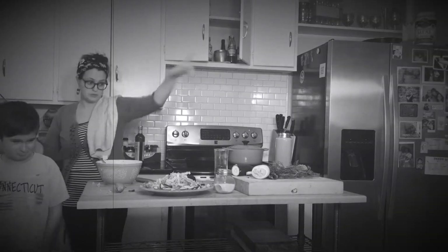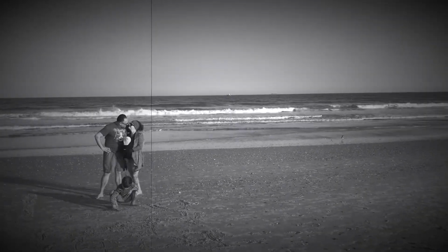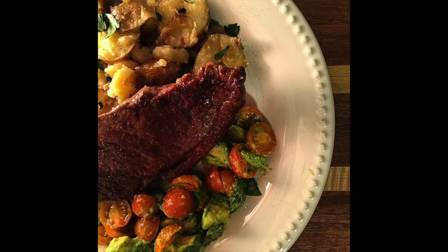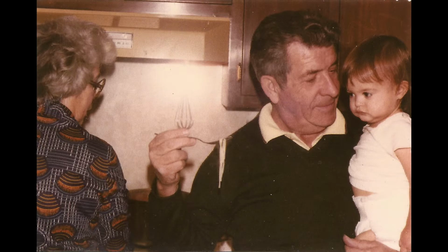My life is like yours, full. I've got lots of things I have to do, and sometimes find time for the things I love to do. Giving my body nutrient-dense real food is not an option, unless I want to feel tired, achy, and cranky. So I've cultivated a series of 6 key habits to keep me eating 90% real foods day in and day out, so that I can feel like my most authentic self. Look at me, skeptical at one. Here's a week in the life of the New School Kitchen.